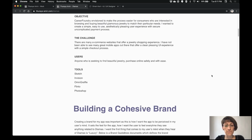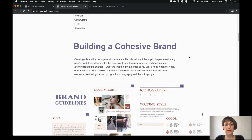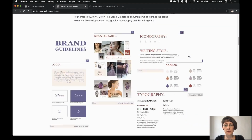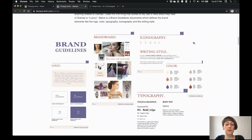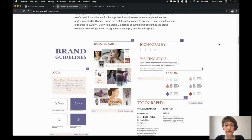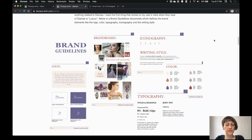Then I see a huge title saying "Building a Cohesive Brand," but I'm curious what makes it cohesive in the first place. What is here that is cohesive, and also beyond that, why are these elements so small? Because I can't really see it very well.